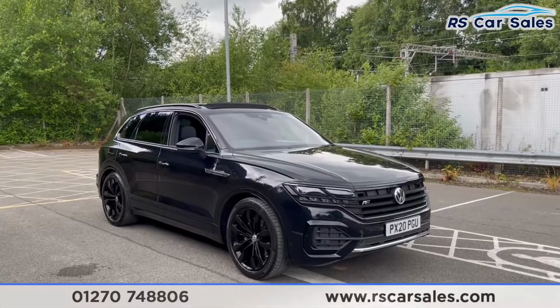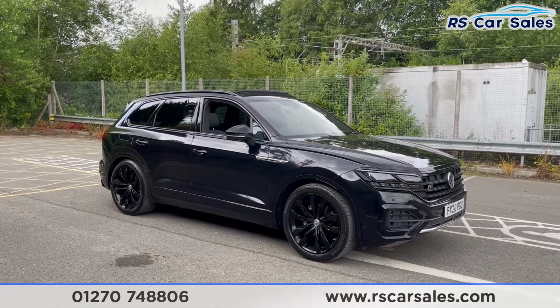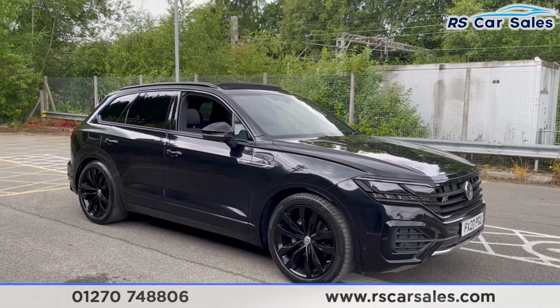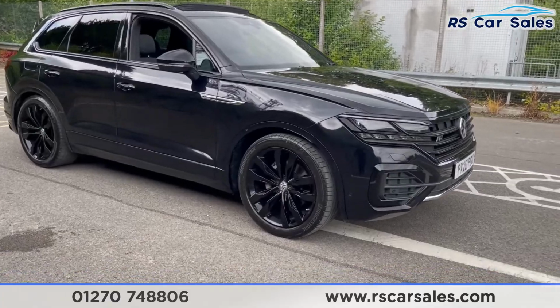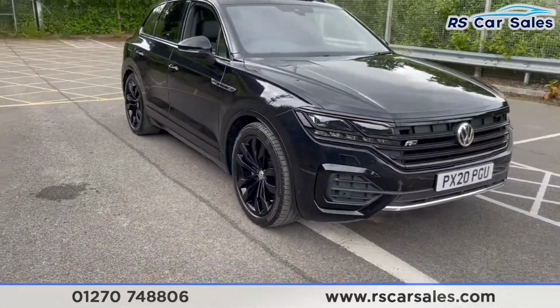Here we have a 2020 20 plate VW Touareg Black Edition 3 litre V6. Now this vehicle does come with over £4,500 worth of optional extras included. Now we do have the 4 superb unscratched unmarked 21-inch alloy wheels in gloss black.